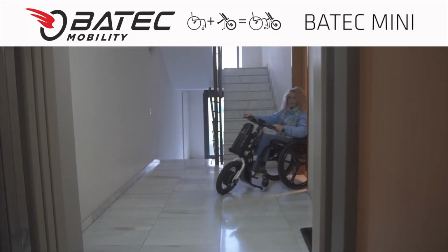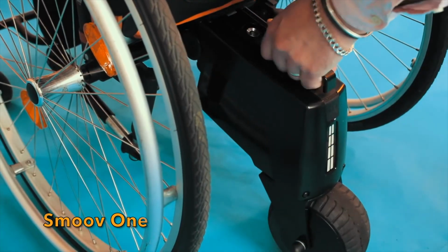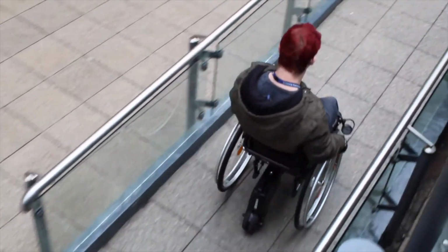What's your dream wheelchair accessory? I would like the Batek Mini or Smooth one. This would help me when I'm travelling far distances or I'm going up hills. And it looks cool.